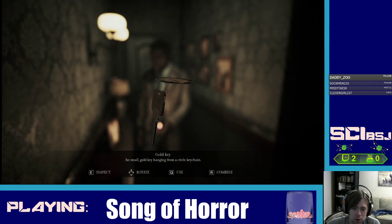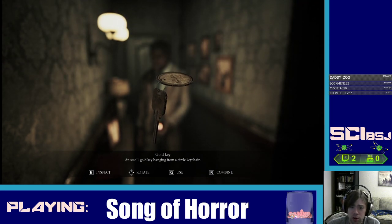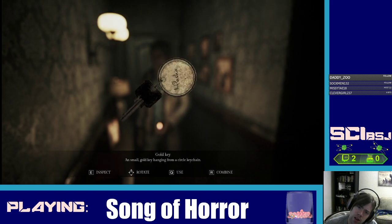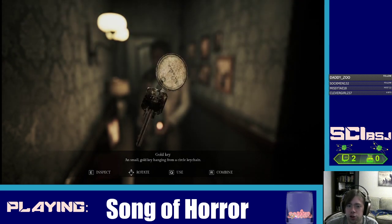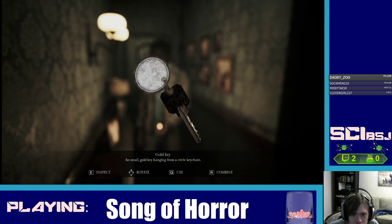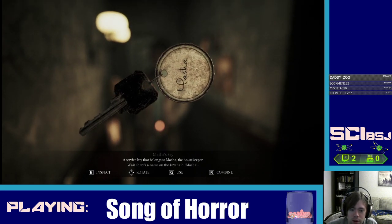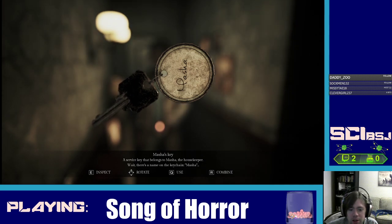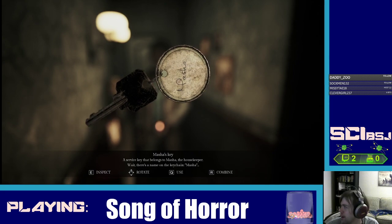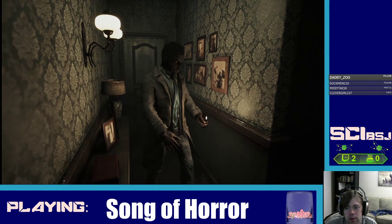Okay. Hey, it's a gold key. A small gold key hanging from a circular keychain. What does it say? Husher? Husher. Focus? What the hell does that mean? Do they have a Ford Focus? Oh, Masha, the housekeeper. Oh, it says Masha. Okay. It looks like an H, not an M. Okay.